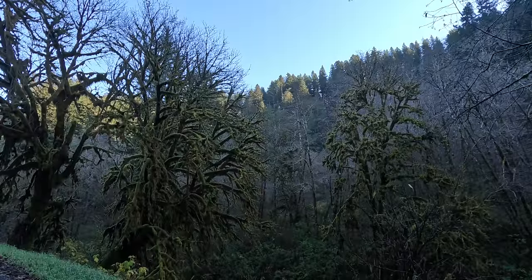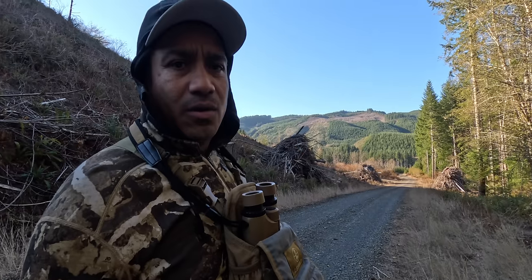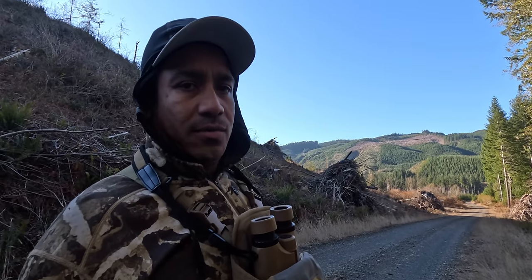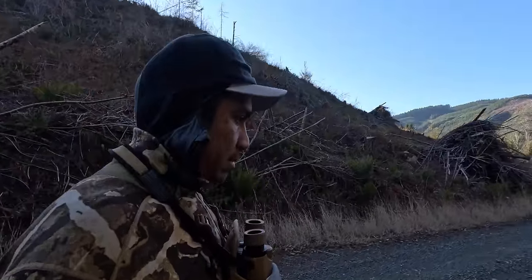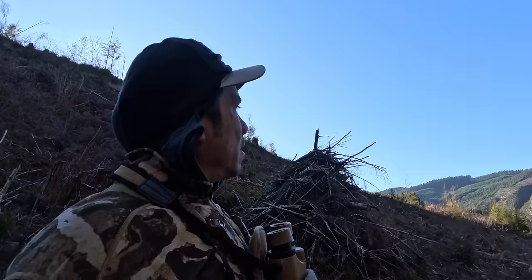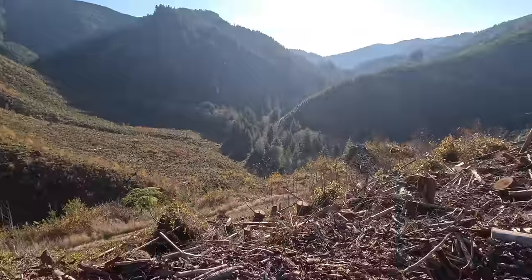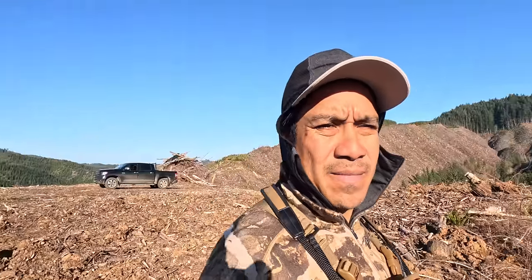So these are kind of the areas we're looking for. Big open clear cuts that I can see from far away, so as not to disturb the elk or the deer or the bear, whatever you're hunting. But sometimes you get elk that have been bumped or having a midday snack, and you can see them out there. Really incredible spot for glassing. Really awesome.